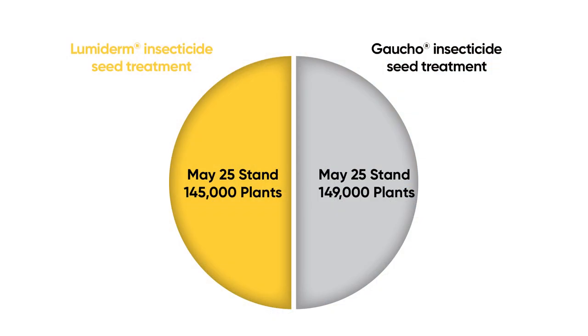The farmer applied about 25 tons of manure across the field in the spring and had seed corn maggot flies all over the place. So the seed corn maggot pressure was extremely high. The pivot was split, with half being treated with the standard insecticide seed treatment and the other half with Lumiderm. Stand counts were taken the 25th of May, showing very little differences between the two treatments. The June 2nd stand counts showed adequate population with a standard treatment at 139,000 plants per acre, but a decrease from the initial stand count.